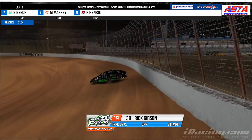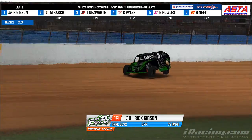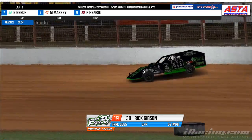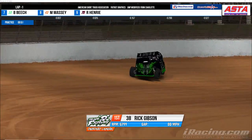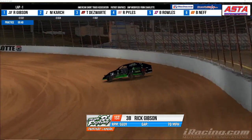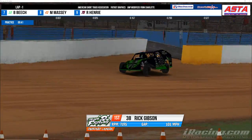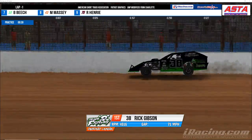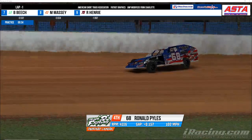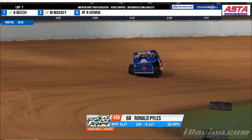I'll tell you what, these UMP Modifieds definitely a handful as well. It's kind of a different sensation from just about any of the other dirt track cars here in iRacing. You got to be like this in a late model, really. You've really got to be up on the throttle, have the car up on the bars to make it work around the racetrack. And it is definitely a quite different sensation from, say, a sprint car or even a midget or a street stock. So these things, a wide range of race cars this evening, and a lot of different driving styles and really techniques that we see here in the American Short Track Association.